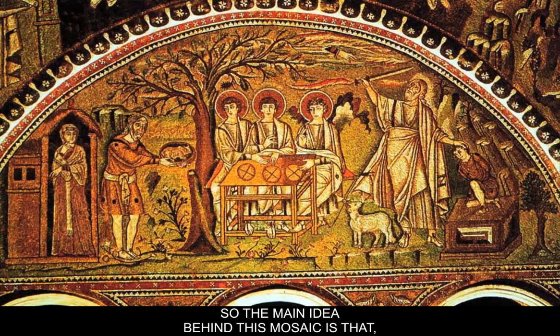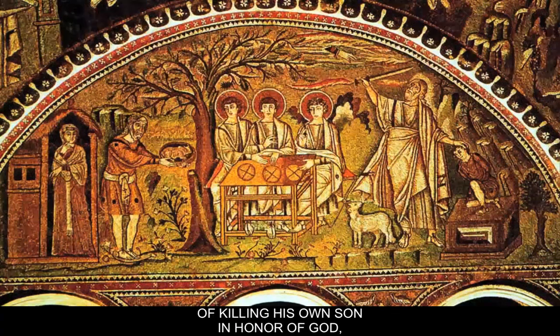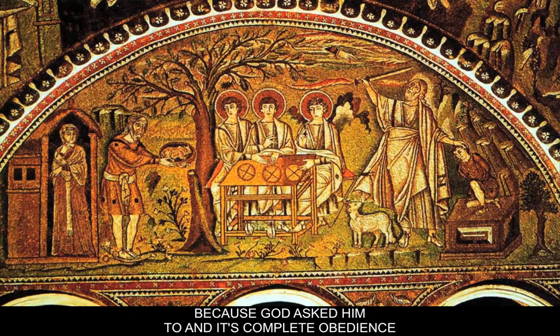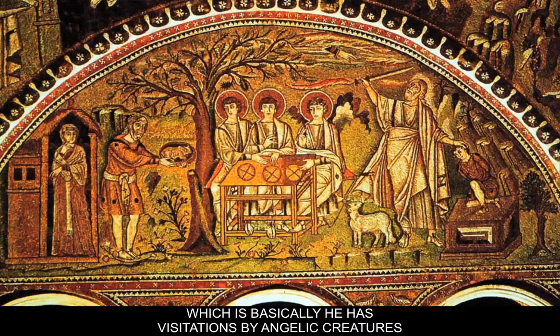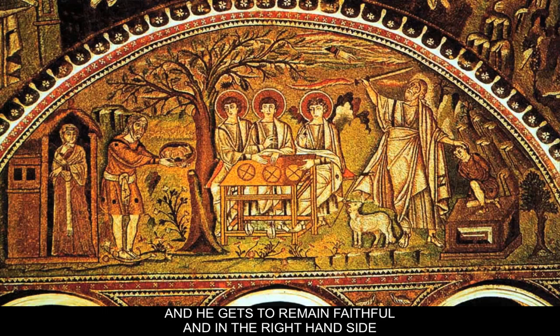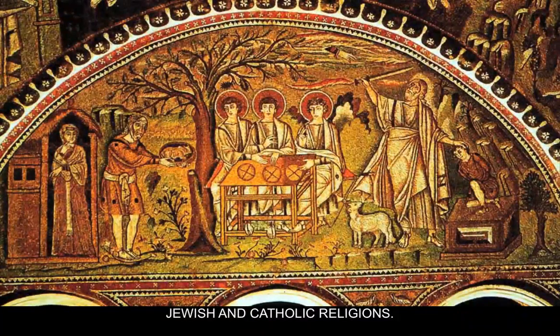So the main idea behind this mosaic is that Abraham is one of these characters from the Old Testament who's willing to make the ultimate sacrifice of killing his own son in honor of God because God asked him to. It's complete obedience to God, and in this case, God the Father. And we see the end of the story is that he gets his reward, which is basically that he has visitations by angelic creatures, and he gets to remain faithful and on the right-hand side of God, and he gets to participate in the Christian, Jewish, and Catholic religions.